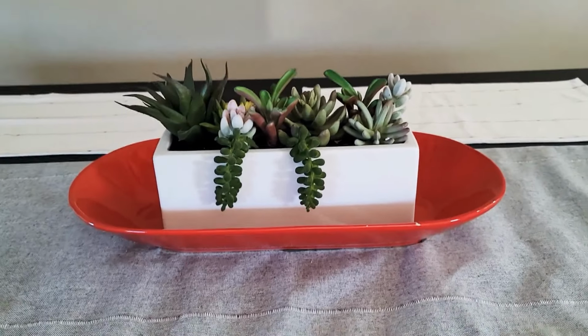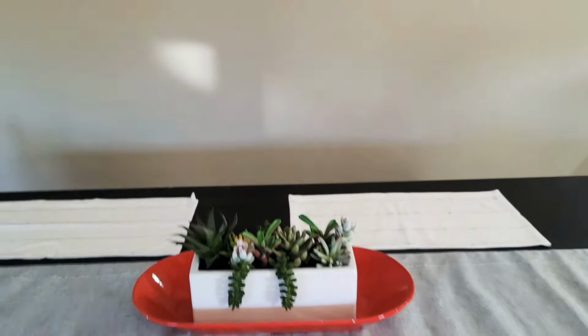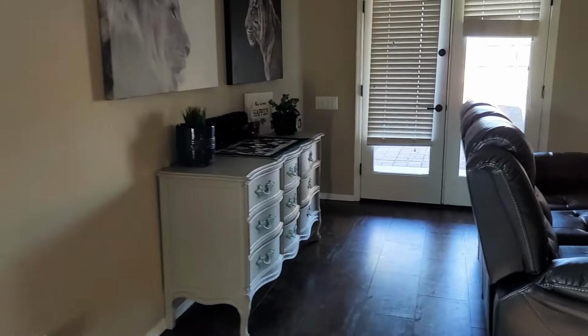Also, I picked up this cute red ceramic dish for $1, and she was really, really nice. I think they got her from TJ Maxx because I saw a sticker.